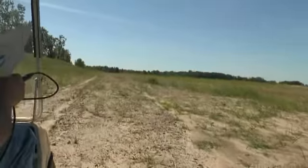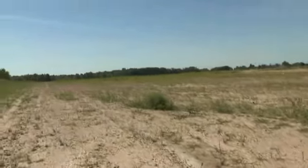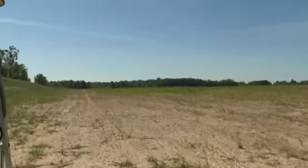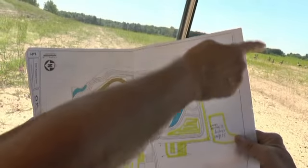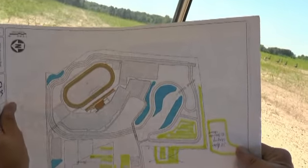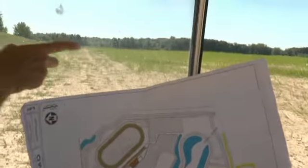Now, see, as we go over this hill here, see, this is the pit area all through there. Follow it right down. See, let's see, we're probably right here now. See, this is where they'll go in for the pits. See, right here. And then way down there where the banners are, that's the start-finish line. See, that's the end of the pit area.